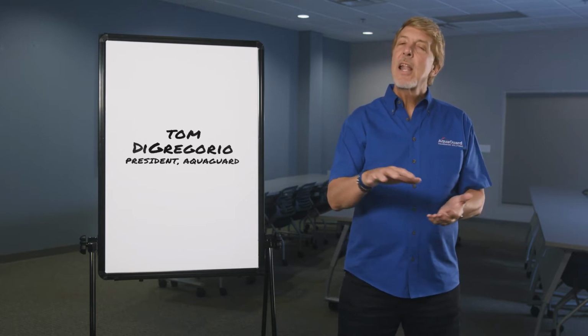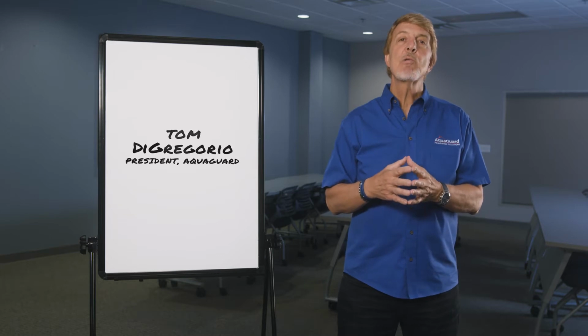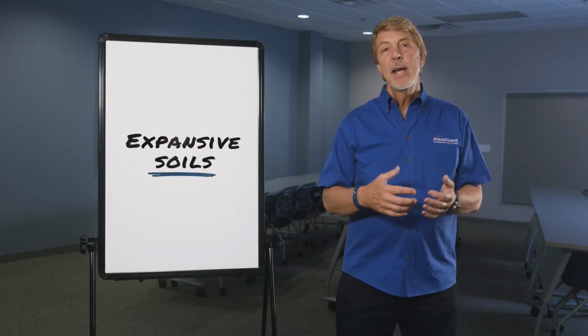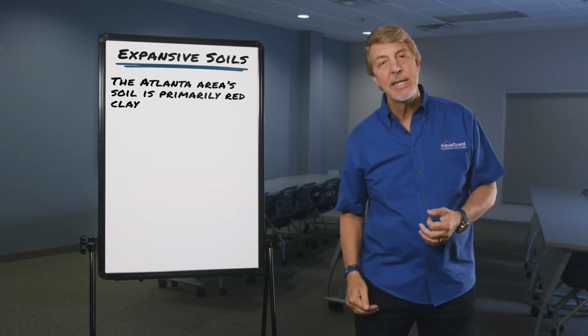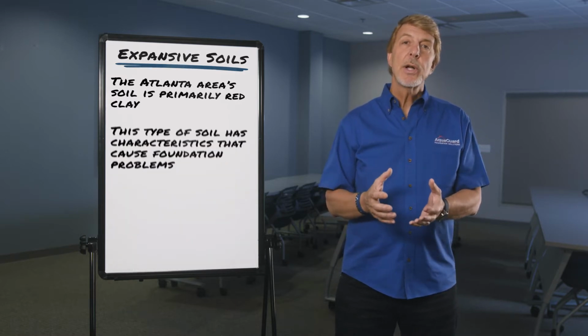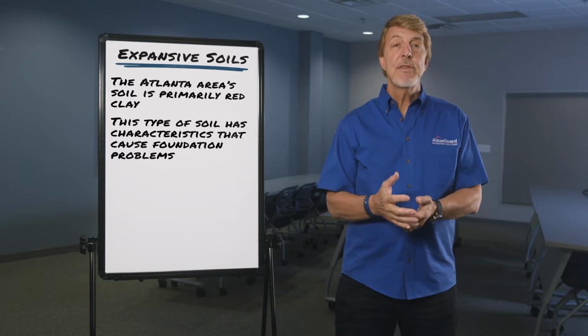We have a lot of foundation repair issues in the Atlanta area, and most people don't realize that a lot of it has to do with the type of soil that we have. Now, I know you've all heard about this wonderful Georgia red clay, the kind that you can never get the stains out of your clothes. But that same soil also has characteristics that create a lot of problems for your foundation.